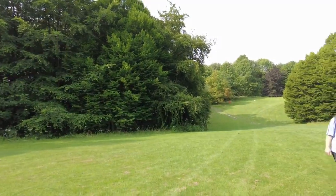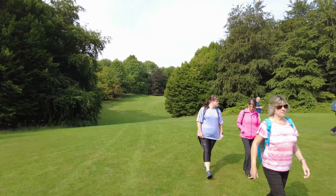So we're just crossing over the miniature golf course at Telford Town Park, and it's actually a beautiful day today. It's quite breezy today.